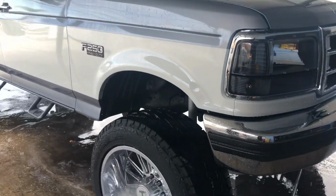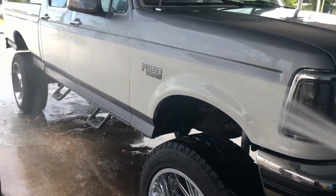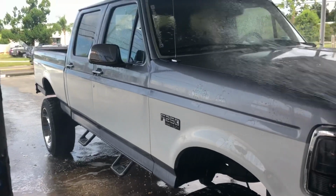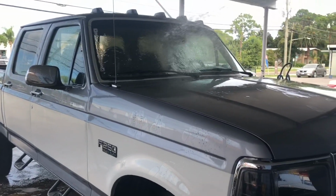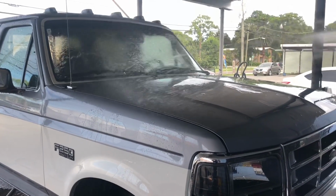And I know you guys have been dying to see the Cutlass, so I'm going to insert a feed right now. You guys check out the Cutlass status. If you guys are new to the channel, I got an 86 Cutlass that's over in paint. So here it is, about a 2-minute video. Check it out right now.